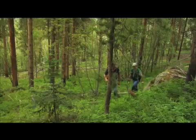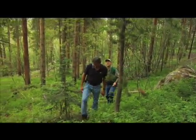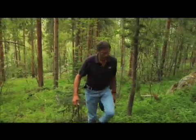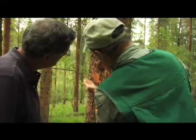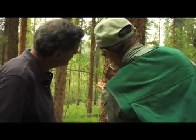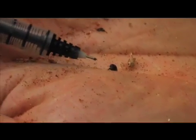Well, Jeff, this looks like a classic hotspot of a mountain pine beetle outbreak here. We're about a half mile from the city limits of Aspen right here. Let's see if there's something. Here's one right here. Yeah. This is a mature adult mountain pine beetle, was just caught emerging from the bark.